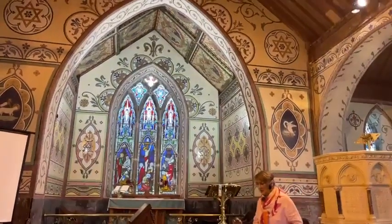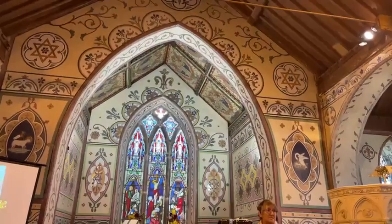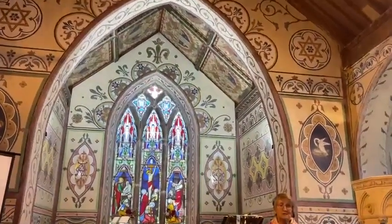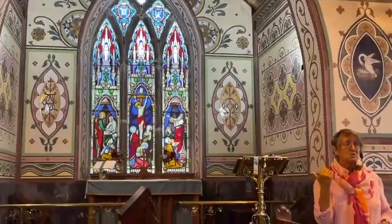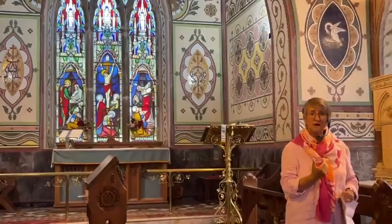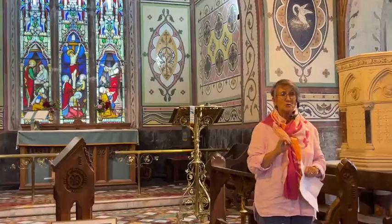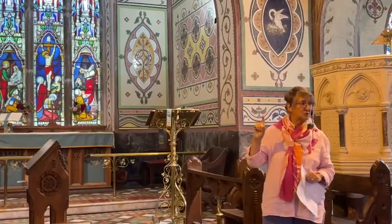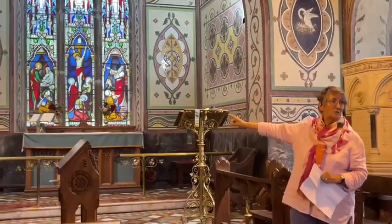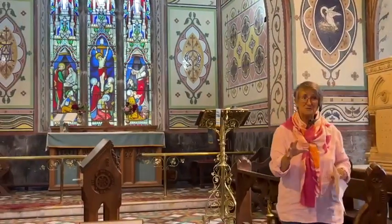And once they had added on this chancel, there was a chance to put in a stained glass window. And whoever was in charge of the church at the time, the rector, ordered a window from the foremost manufacturer of stained glass. And this was still very much in its infancy at this point. And one of the really big names was William Warrington. And William Warrington made this stained glass window, and you can see his signature in the bottom left-hand corner, along with the date of 1865. So we know exactly who did it and when it was put in.